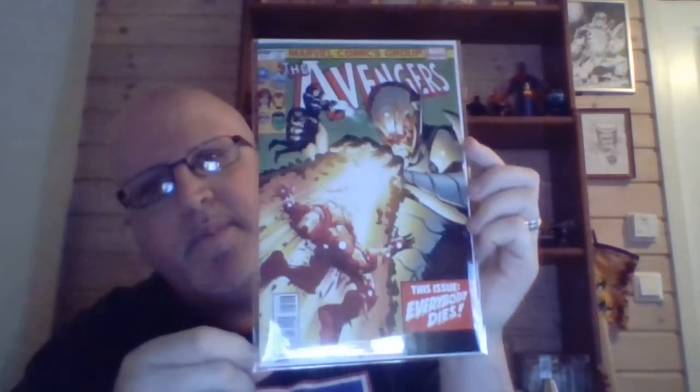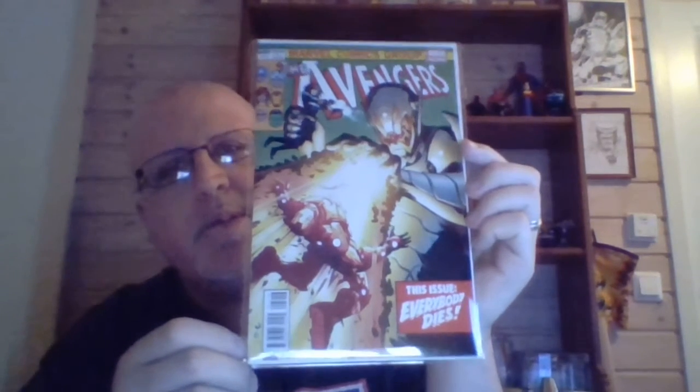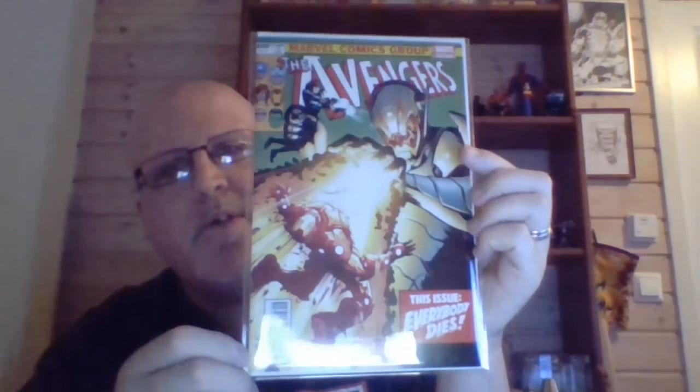Next up, we have Avengers number 499, from what it looks like. Homage to Uncanny X-Men number 142, Days of Future Past. Only this one, Ultron and the Avengers. Love homage covers, I really do.